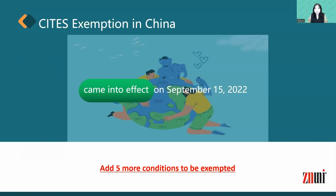If you are exporting products to China, if the products contain composition of endangered species, you will need to apply site certification before export. The new policy released on September 15 last year has brought a great relief to traders. For example, if composition is not in the list of sites, but with the same name of wildlife under key state protection in China, which could be exempted as long as it doesn't originate from Chinese territory and doesn't grow wildly.